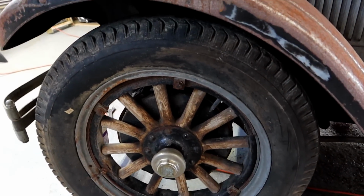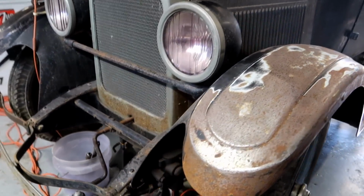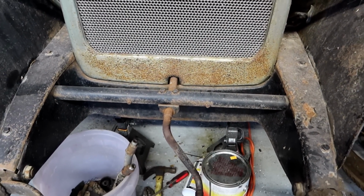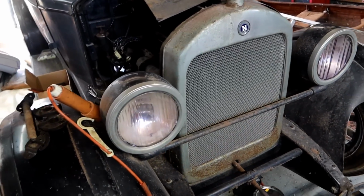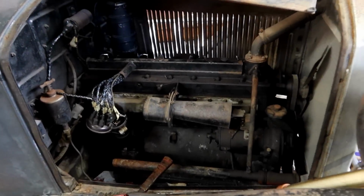Check out the wood spoke wheels on this thing. That's cool. I was noting that it had a hand crank to start up. He says it actually has an electric starter, but that he needed to have the crank in there to try and see if he could get the engine to turn, and that was how he determined that the water pump was all seized up, by trying to hand crank it.